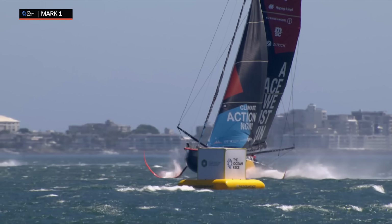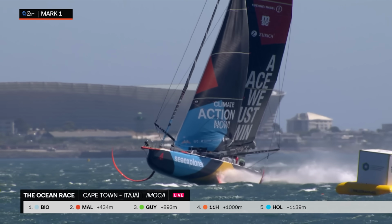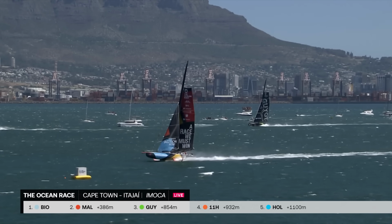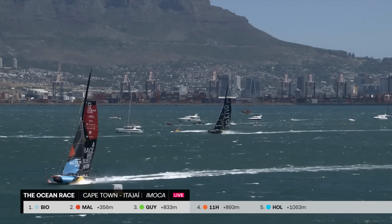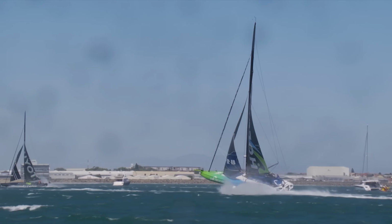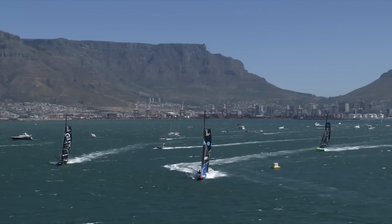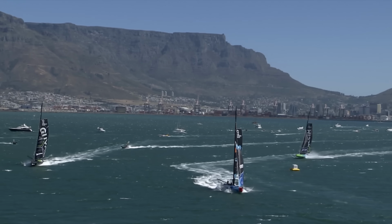Dee, handling these IMOCAs is one thing, and handling these IMOCAs when the breeze goes from 0 to 20 knots in the blink of an eye is something else. This is almost a stereotypical Cape Town offering for a start of a leg. It literally is 0 to everything all in one go and mixing it up. Look at Holcim flying now. Out of control, they're lifting the bow high in the air. That is not a fast move. 11th Hour Racing Team now round Mark 1. That is 3rd place at the moment for Charlie Enright.